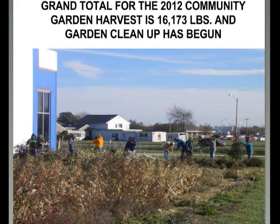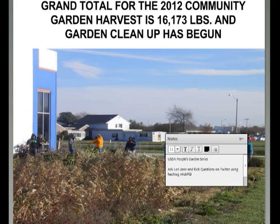Our first question comes from Twitter, and the question is, we need volunteer garden managers. How do we manage volunteers over a large geographic region?